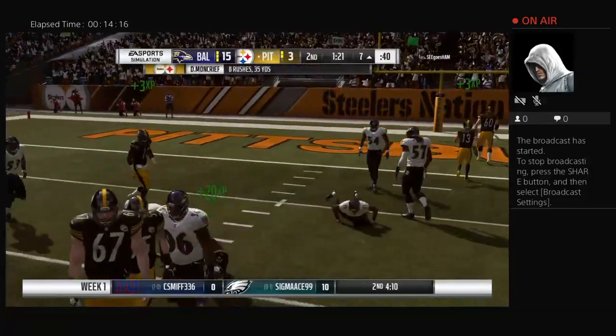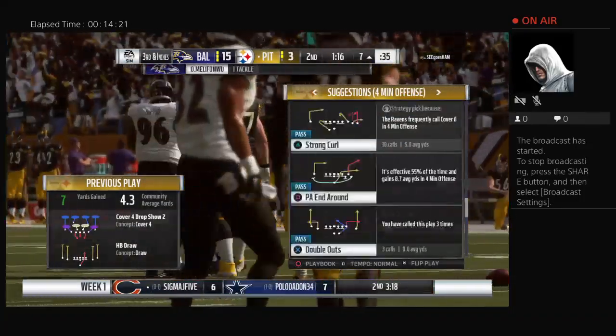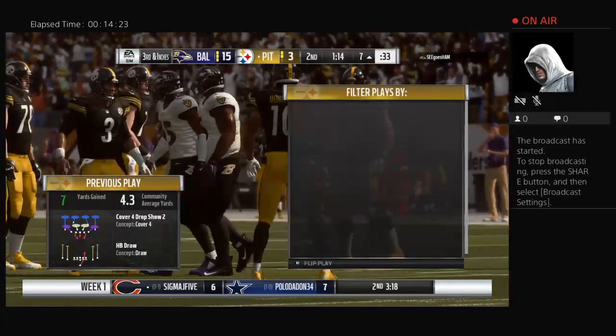And he's going to get it inside the 10 to the 7-yard line. It'll go as a gain of 7 on the play, and it sets up a 3rd and inches situation.